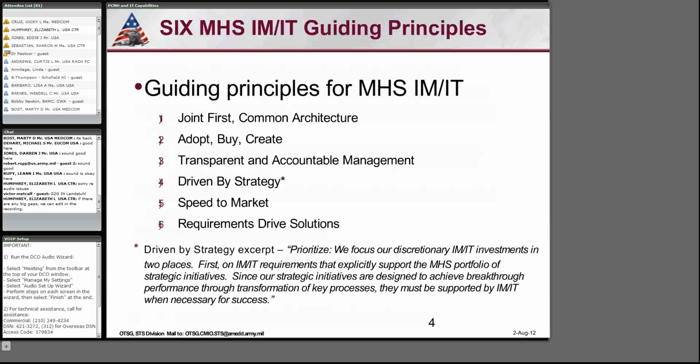This notion of transparent and accountable management, so that we have a governance process that works. That's the goal. I'm not saying we're there. That IT needs to be driven by our strategy. And so, first we have to know what that strategy is and what our priorities are, what are our strategic initiatives, and then the IT needs to enable us to achieve those strategic goals. We need to be more agile in our speed to market, and we need to make sure that it's the true requirements that we have defined that are driving solutions, and not just pursuing the shiny object type of phenomenon.